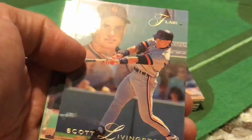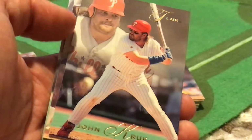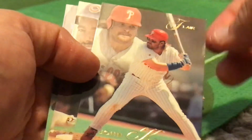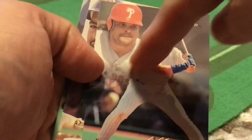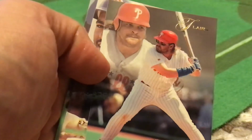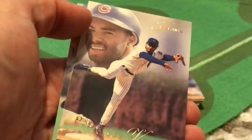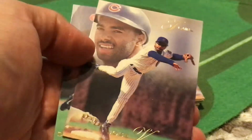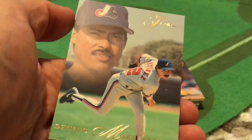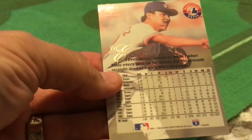Scott Livingstone, I presume. We've got Crucky, John Kruk, who would also be a notable name in the Phillies' 1993 World Series run. This ghostly visage here of John Kruk looks like he is eyeing the hot dog vendor, if not the basket of hot dogs. Jose Vizcaino, another great name in Cubs history, and El Presidente, Danny Martinez with the Montreal Expos.